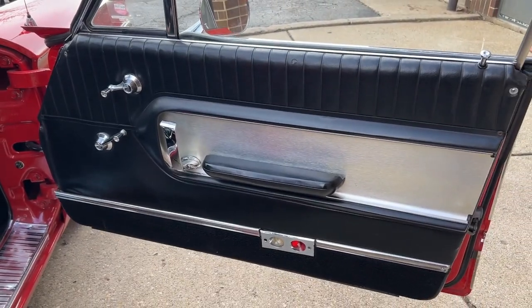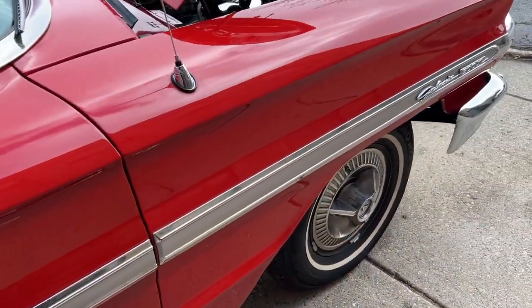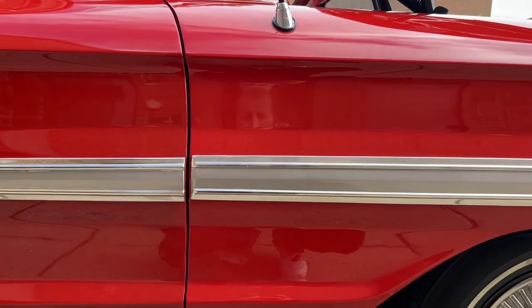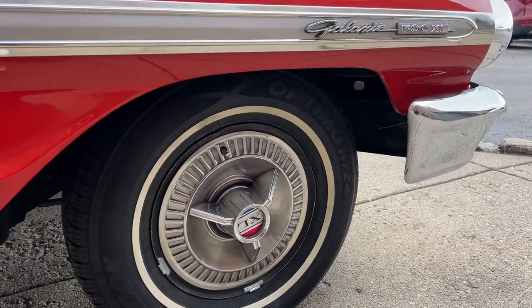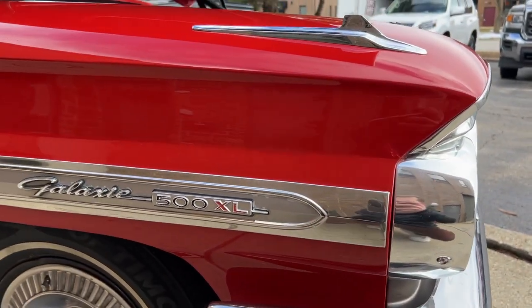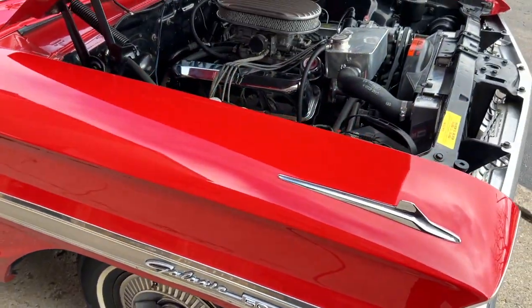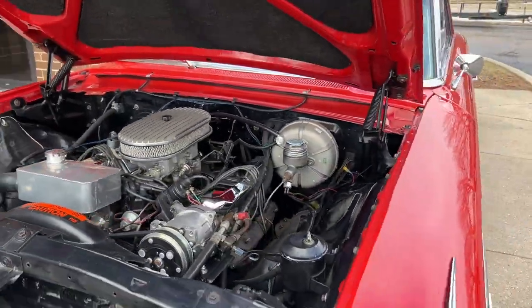64 Galaxy 500 XL Fastback, 352. Automatic, bucket seats and console, power steering and power brakes, as well as vintage air conditioning, frame off restoration as well. Shows beautiful for the age of it. A little touch up right there. So, we will fire it up now and then take it for a little spin and hop in.